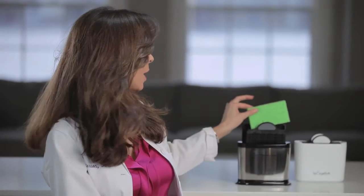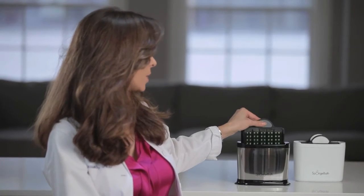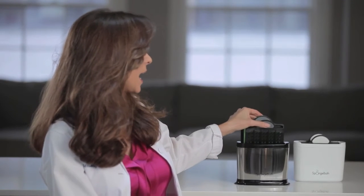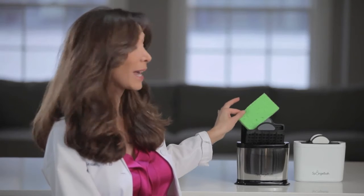Rinse off your sponge, place it between the paddles, and lower it down into the solution. Once you release the paddles, that draws the sanitizing solution deep into the sponge, into all the crevices and the pores, and it kills the germs. Now when you're ready to use it again, you simply squeeze the paddles, raise them up, and that takes all the liquid out of it, and you're ready to go.